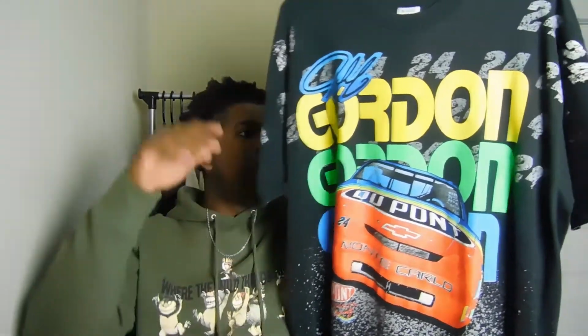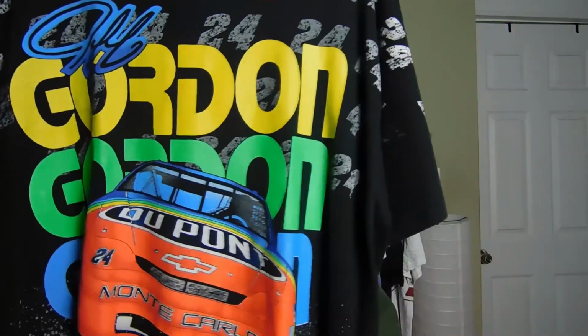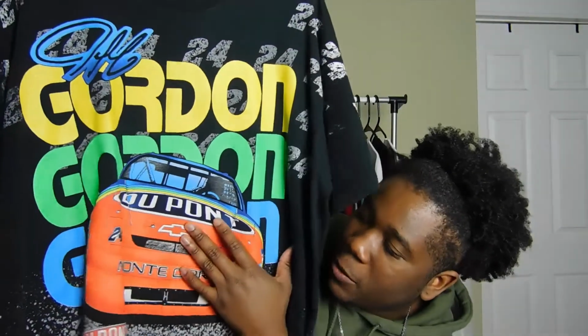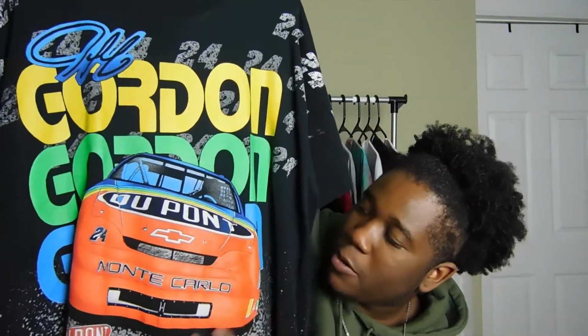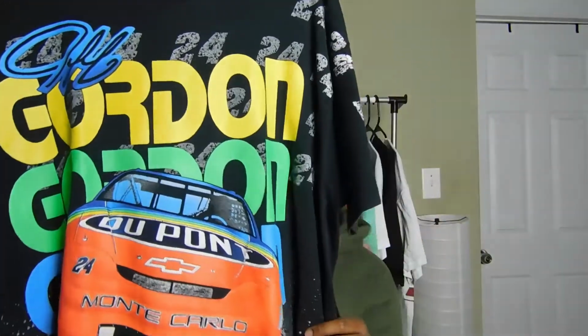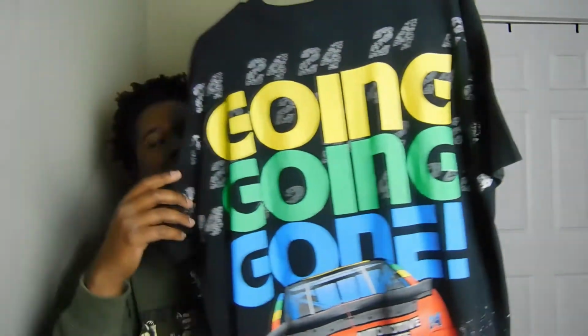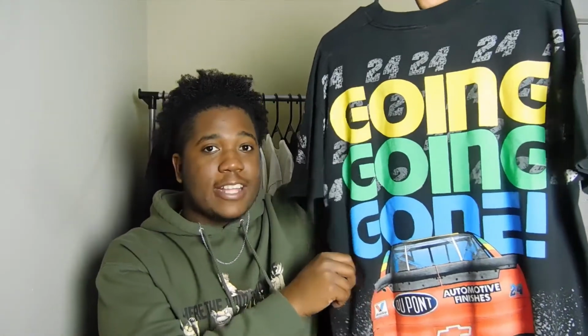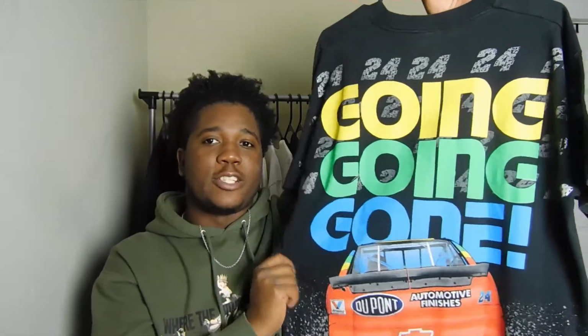Now for this final tee, remember I told y'all that Jeff Gordon was not over yet. We have a vintage Jeff Gordon. As you can see, it says Gordon on the front with the signature rainbow colored NASCAR. And then on top, you can see the back, and it does say going, gone. Now this graphic is barely cracked at all. It basically looks brand new.